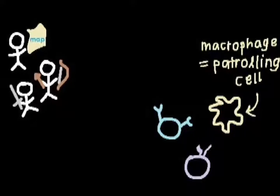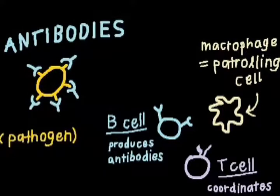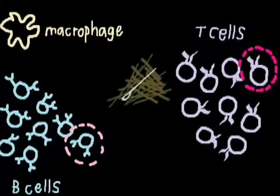Also involved in helping the body fight off diseases are two types of cells called B and T cells. B and T cells work together to make antibodies. Antibodies prevent the invading virus from doing harm, but only some antibodies will work against the virus. In order to fight off the pathogen, the macrophage needs to find the right few B or T cells out of all the cells in the body that will make the right antibodies. It's like finding a needle in a haystack.